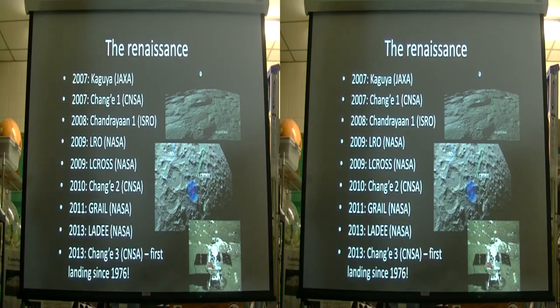And then the NASA instrument was the first imaging spectrometer of the moon. So we learned a lot about the mineralogy and actually the water, the hydration of the moon. LRO, that's what I'm most familiar with. I work on the Lunar Reconnaissance Orbiter camera. So I'll tell you a bit more about that.